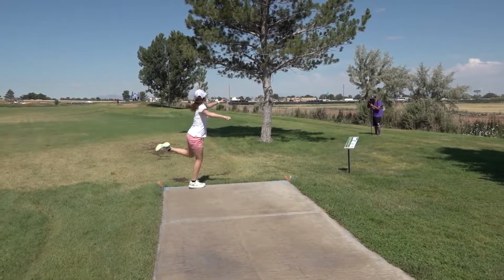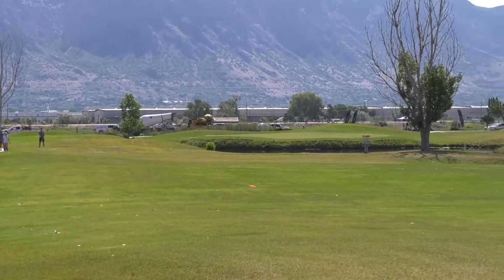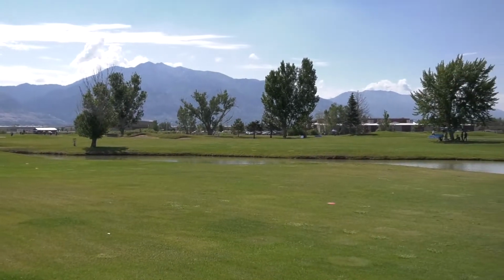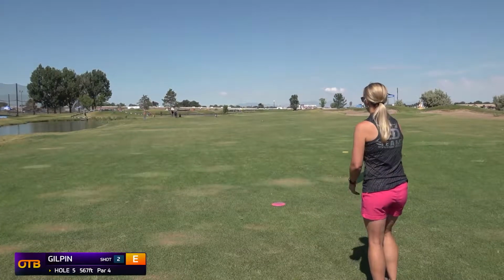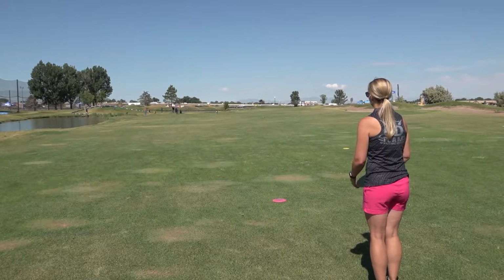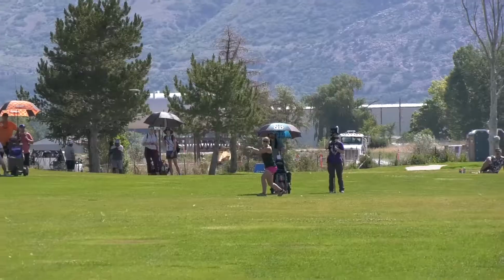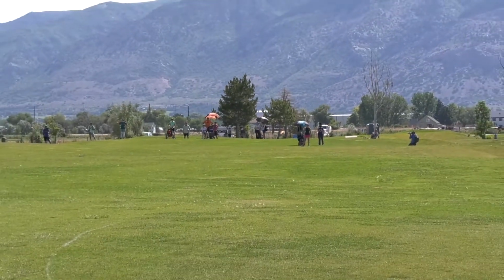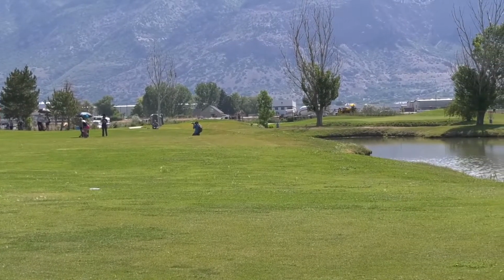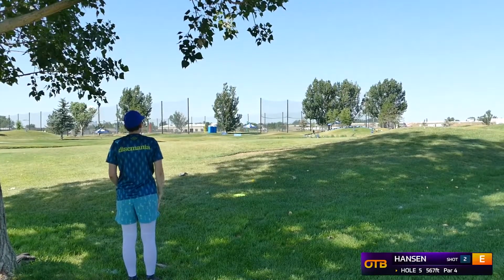There are a few sand traps here on the right if you do try and flex your disc and it turns over. But Jessica, it's a nice forward skip, and that'll be a good position there to attack the green. You see Sarah going wide, trying to play the skip, not messing with that water. There we go. There's that green.